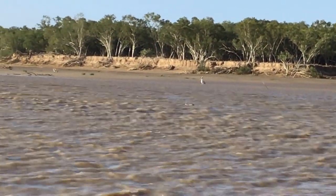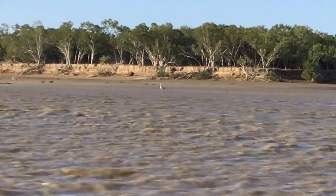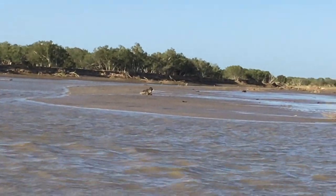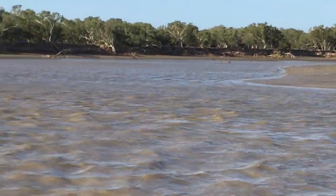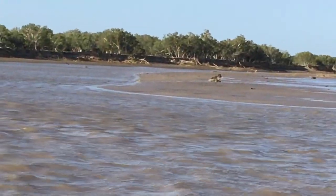That half decent sized croc there, probably a bit hard to tell. About 3 meters. One of the problems they have up here is the cattle go down to drink from the water and they get bogged in the mud. The crocs know that, and it's all over. We tried to help this one and just couldn't do it.